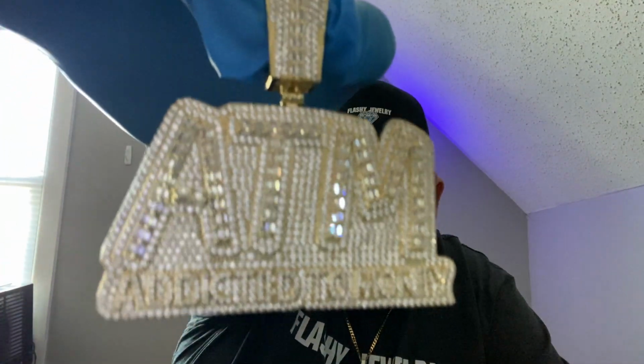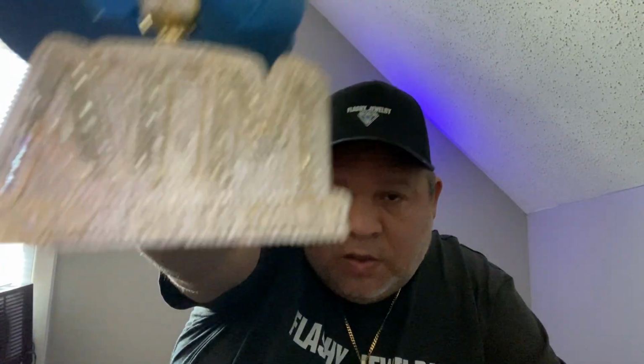We also have these pendants here. It's kind of like, well, I'll show you guys here. And all of these, the bail is pretty big, so you can get a bigger chain or necklace. And this right here says ATM, addicted to money.